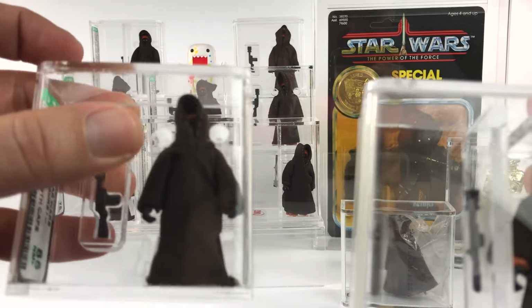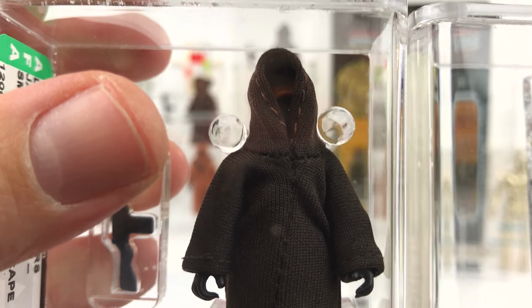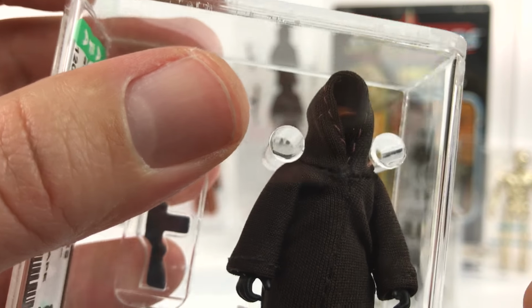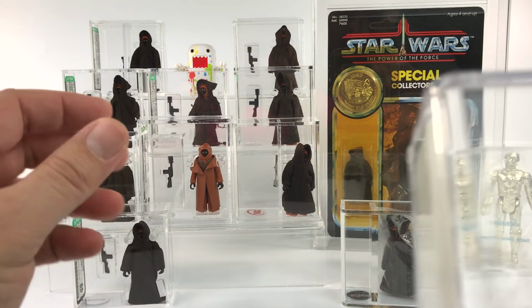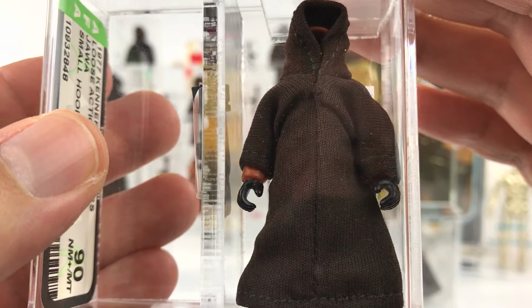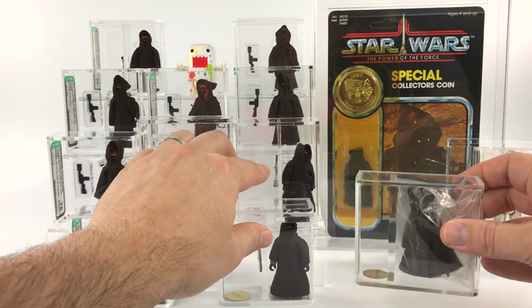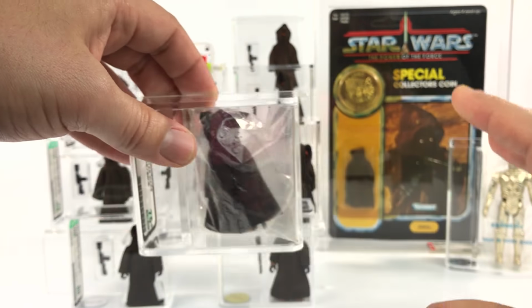I almost wonder if these guys are the same, but one thing I have noticed is that, as you can see on the hood on this guy right here, it does have some of that brown stitch right there on the hood. Now this guy is completely dark stitch, like black stitch all around the cape. So very interesting. And then of course this guy right now, a bagged figure, really cool to have in that collection.